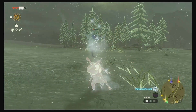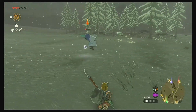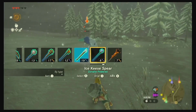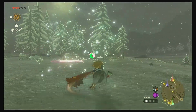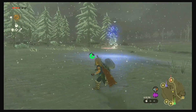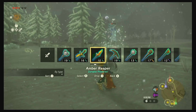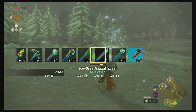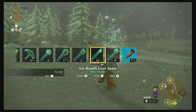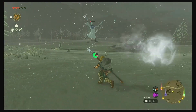Okay, of course it's immune to ice magic. Well, that makes sense. Ooh, it's down. Ah, alright. That was so close. Okay. Perhaps we should switch to a different spear. Okay, the Reaper. Oh, we don't have another spear-like weapon, except for the breath spear, so we're just gonna have to use it despite it being immune.